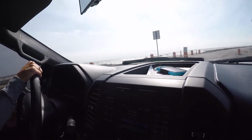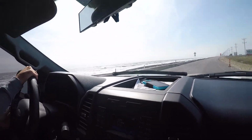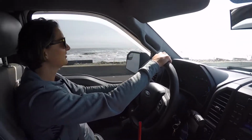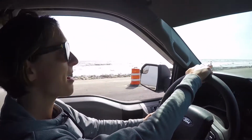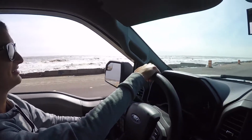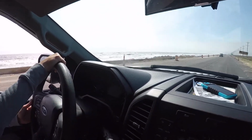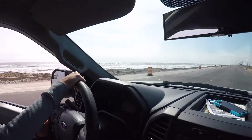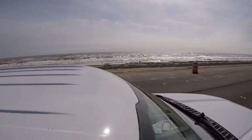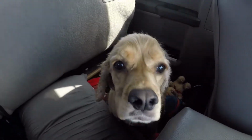Driving on the coast. How cool is that? That is awesome. That is so cool. Corey is driving. Amazing. Keep your eye on the road. Keep my eyes on the road. But wow, water is just crashing into this road. No wonder they're redoing it. You think Mr. Weaver?